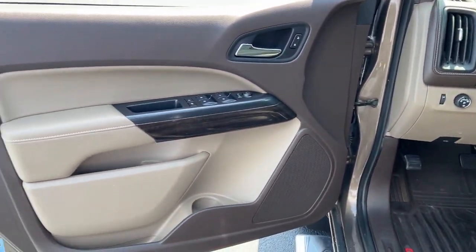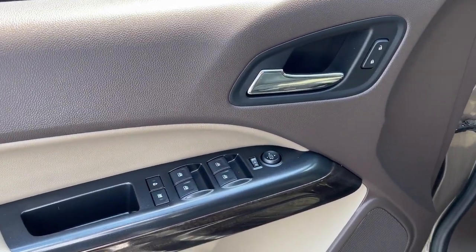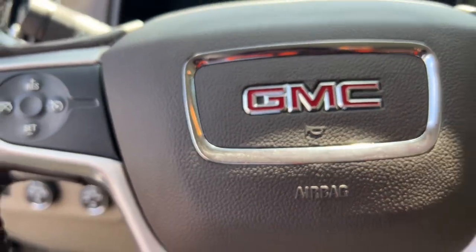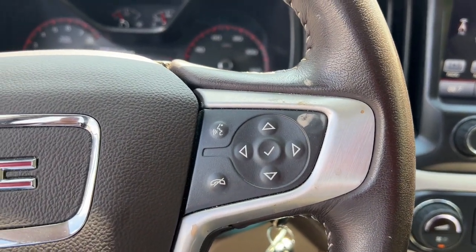These are just some of the great options this vehicle comes with: heated driver's seat, keyless entry, fog lamps, electronic stability control, intermittent wipers, trip computer, power windows, bucket seats, four-wheel disc brakes, power steering. Feel confident and relaxed wherever the road takes you in this capable Canyon.